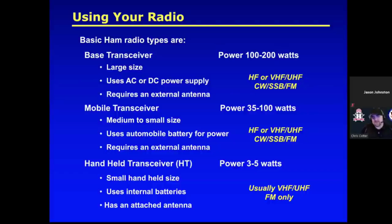Mobile transceivers can go from 35 to 100 watts. They're a lot smaller. They will use the power from your car battery. They can also do HF or HF, VHF, UHF, and all modes, just like the big base ones. But they don't use much power. They also may not have as sensitive receivers, just because a base transceiver is designed to really pull out anything that it can hear.